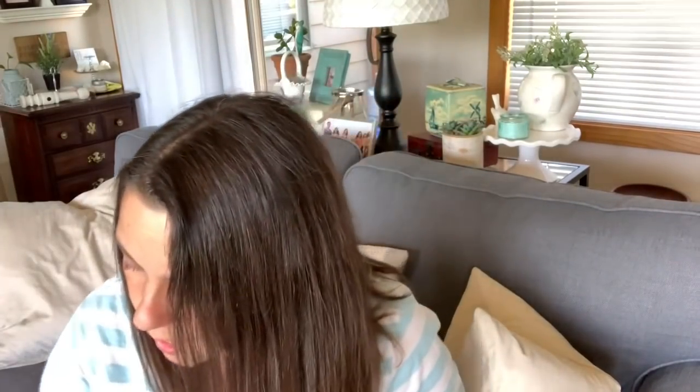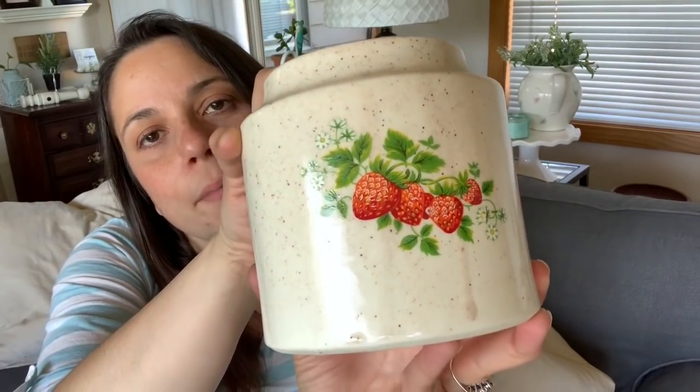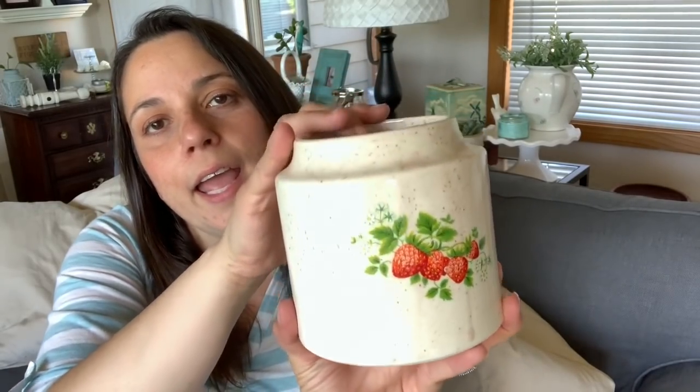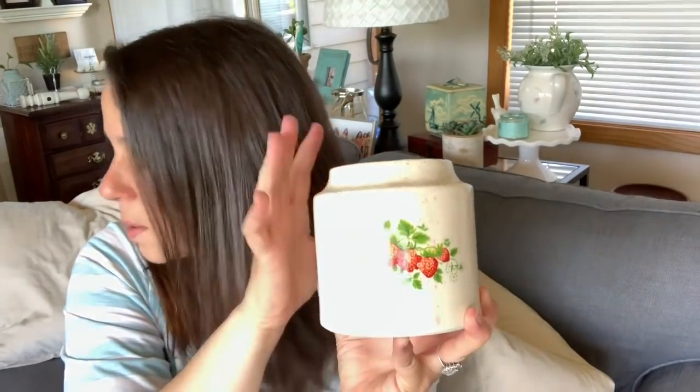And then I got this. It was $1.99 and it does have a defect, this like drip of glaze, but I just really loved the strawberries. You know, I'm collecting strawberry items to go in my summer decor, my 4th of July stuff. And it was only $1.99. And so I thought, ah, you know what? I like rustic things. It's fine if it's not perfect because I really liked this a lot. So I'm going to use that and probably put some wooden utensils in it or something in one of my displays.